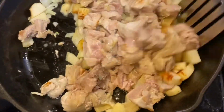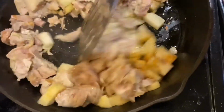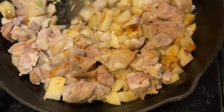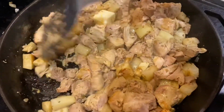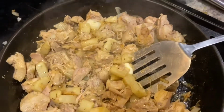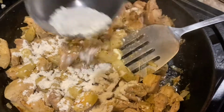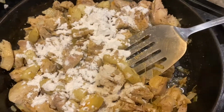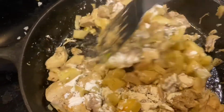After I get it all chopped up, I just add it in with the potato mixture, and I just want to stir it around and get all the seasonings incorporated together, and I want to lightly toast or brown it all. Then I'm going to add a pat of butter, probably about a couple of tablespoons, and then sprinkle in about a half a cup of flour. We're going to use this to make a gravy or a roux that'll be the base and the bottom of the chicken pot pie.